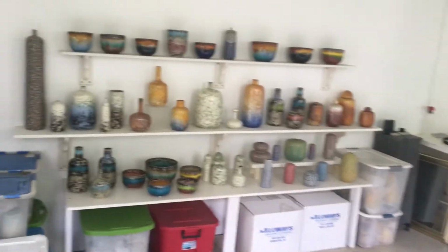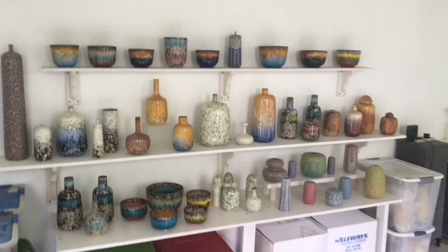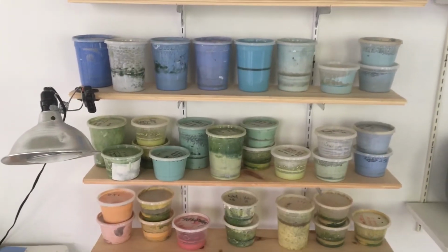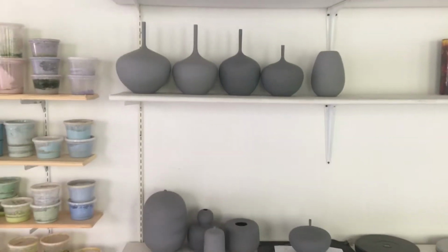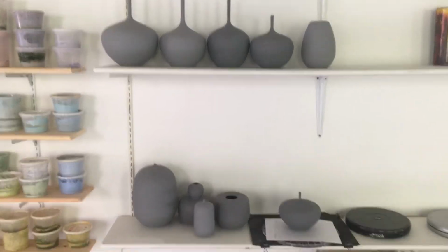Over here I have my little gallery set up where I show my work. Over here I have my work table, all of the colored porcelain slip that I use to apply my dot pieces. Here are some pieces that will soon be covered in thousands of dots.